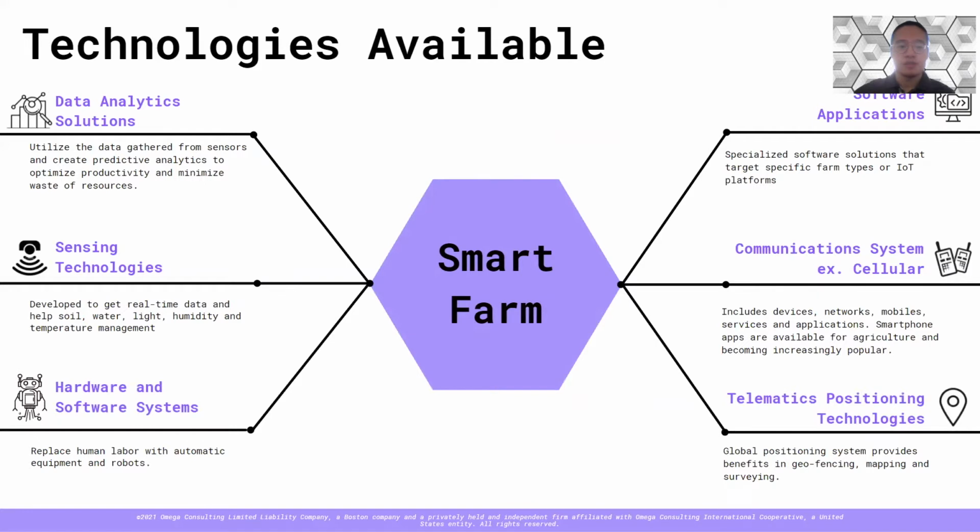Technologies available today. First is data analytic solutions, utilize data and create predictive analytics. Second, sensing technologies, get real-time data and help farm management. Third, hardware and software systems replace human labor with automation. Fourth, software applications are specialized software and IoT platforms. Communication systems include mobile services and applications. Finally, telematic positioning technologies is the global positioning system that benefits fieldwork such as mapping and surveying.